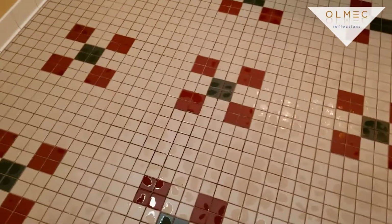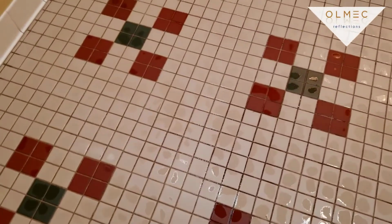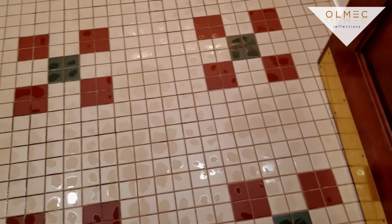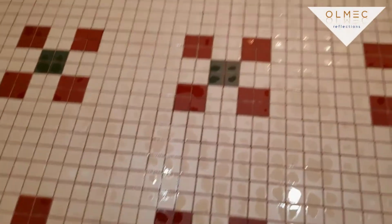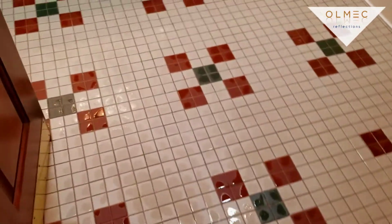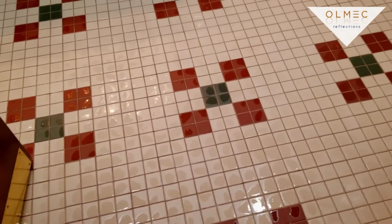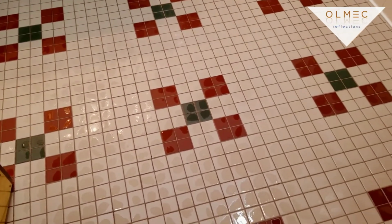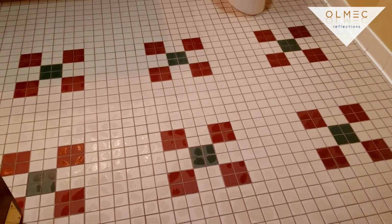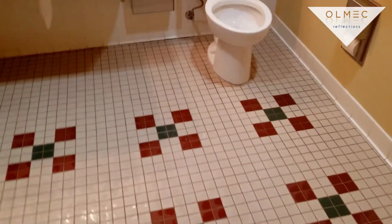This one's not been too long since it's been done, so the grout lines are real wet, and it had some tough spots on it. And then we got this one. I got the big old scrub brush on this one. This one was probably the worst of all of them. So that's the 4 bathrooms.